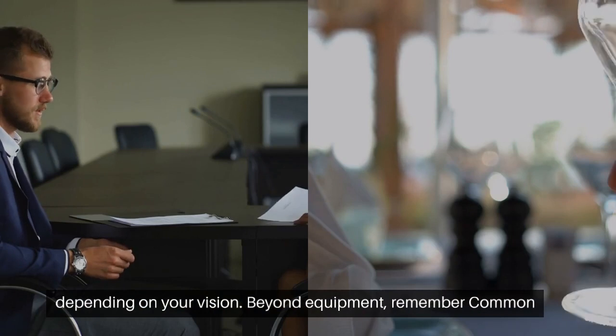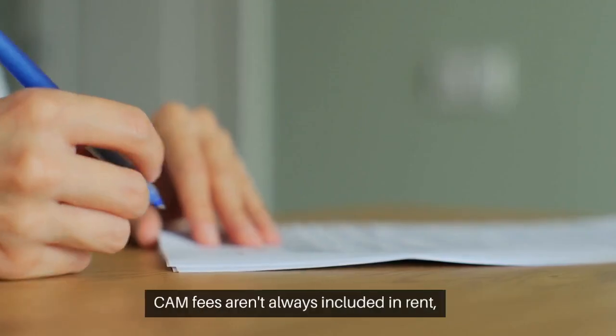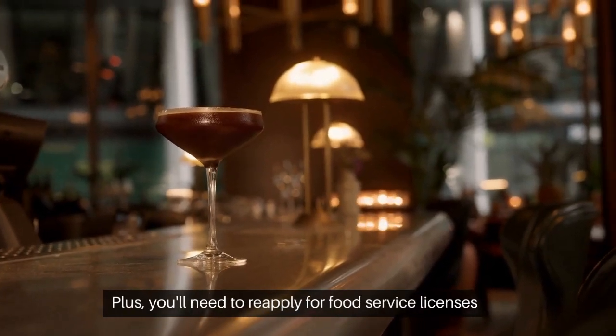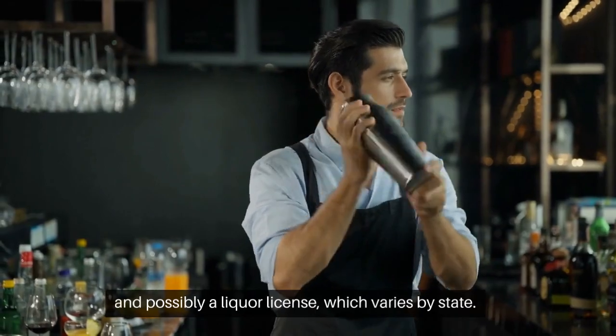Beyond equipment, remember common area maintenance, CAM fees, repair responsibilities, and licenses. CAM fees aren't always included in rent, and repair costs can surprise you. Plus, you'll need to reapply for food service licenses and possibly a liquor license, which varies by state.